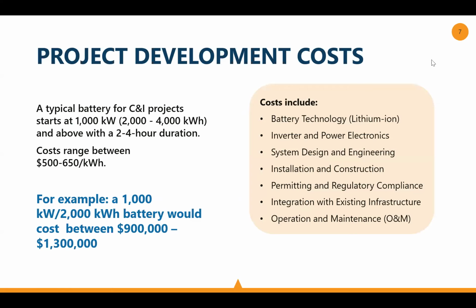These are the costs that go into putting a project together. The cost is usually measured by the kilowatt hours, the capacity of it, and that's going to typically range from 500 to 650 per kWh for this type of battery in this application. For example, we're talking about commercial industrial scale facilities in the 1 to 5 megawatt range. Larger projects may be cheaper, and smaller, for example residential, will be much more expensive.